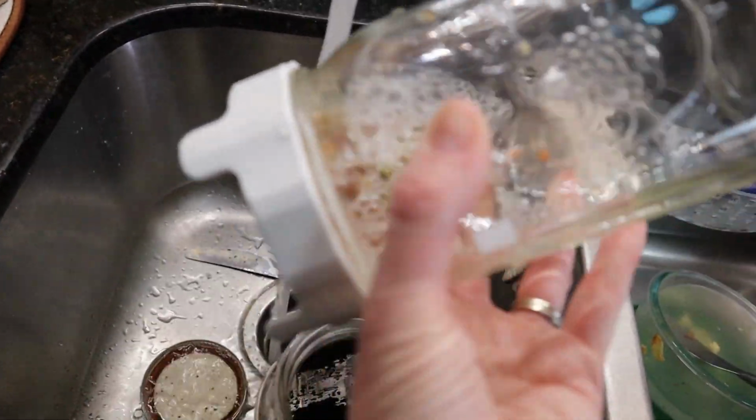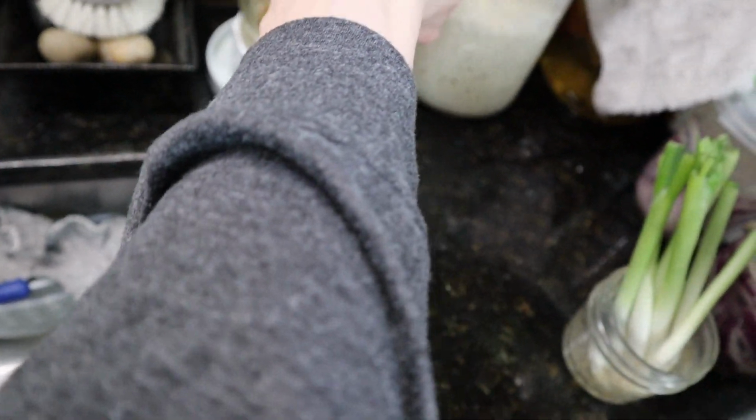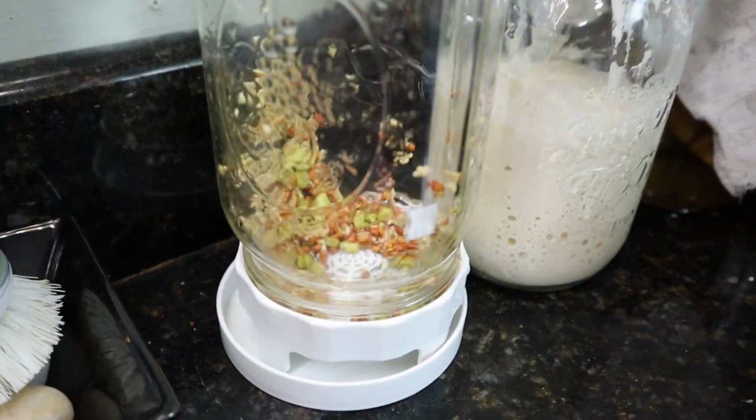Pardon my dirty sink here, guys. This is real life. Kind of rinse them out. It helps them to sprout. This is like a salad sprouting blend. And then you put it on the little thing here. They will fill this whole thing.